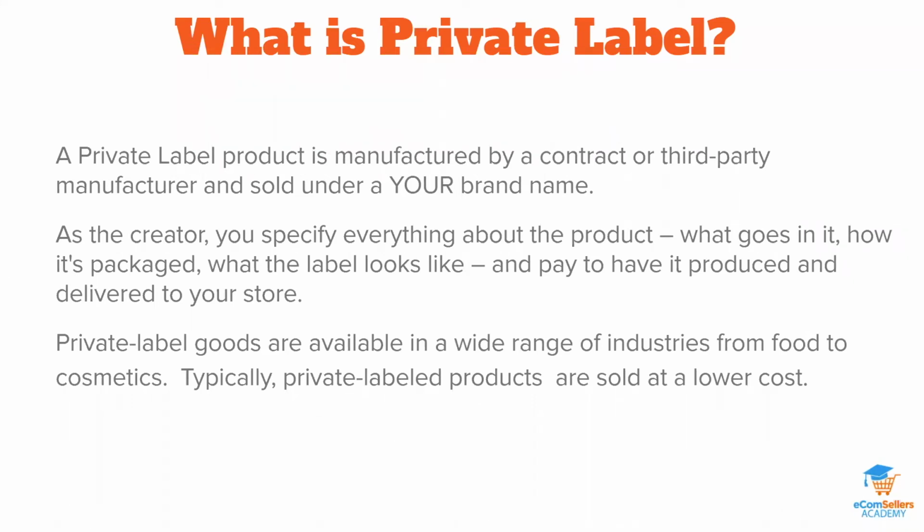So what is private label? Private label is a product that is manufactured by a contractor, a third-party manufacturer, and sold under your brand name. You may develop it, you may be an inventor, and you create a product that people may buy. It's under your brand name, your company. It's got all of your company colors, logo, everything, packaging, branding, and the product is sold under you.